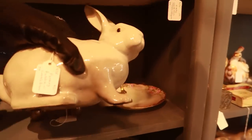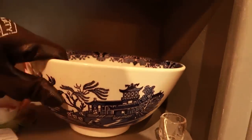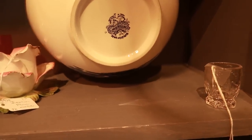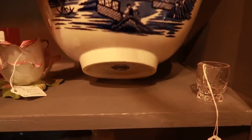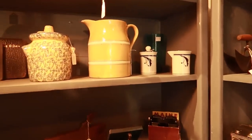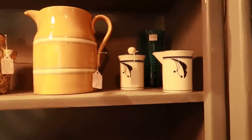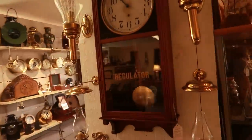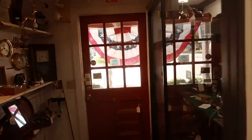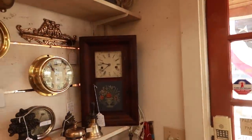Probably not even old, could be from the 60s. But this is a beautiful bowl. This is the willow pattern. And some yellowware. I do like yellowware, it's quite pretty. 25, that isn't bad. Love clocks. The tick of clocks in the house. And I have one that has the Westminster chimes, which I love to hear chime.